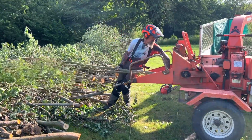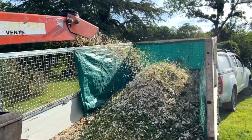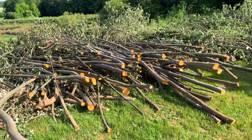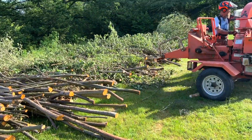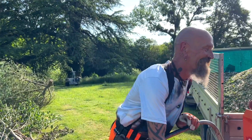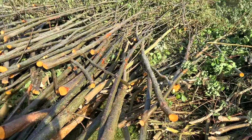Making short work of the actual trees. Look at that. So absolutely every one of these trees is going to be turned into mulch for the garden. It's a joy. Ooh, it's quite loud. Yeah. Loving this alder, which was the predominant one all across the bottom. The chipper's loving the alder.